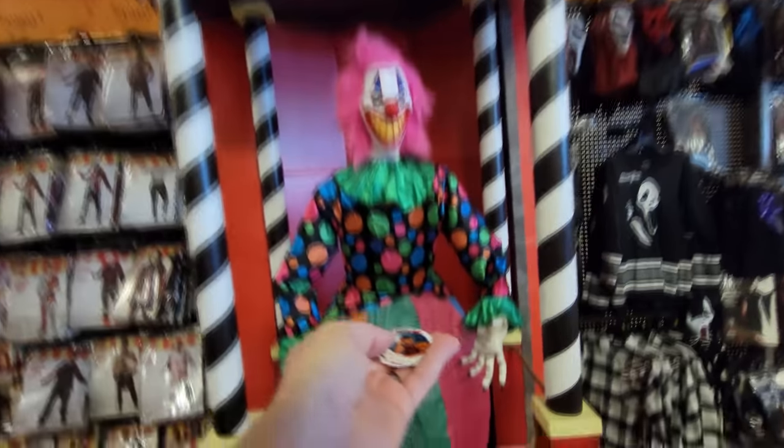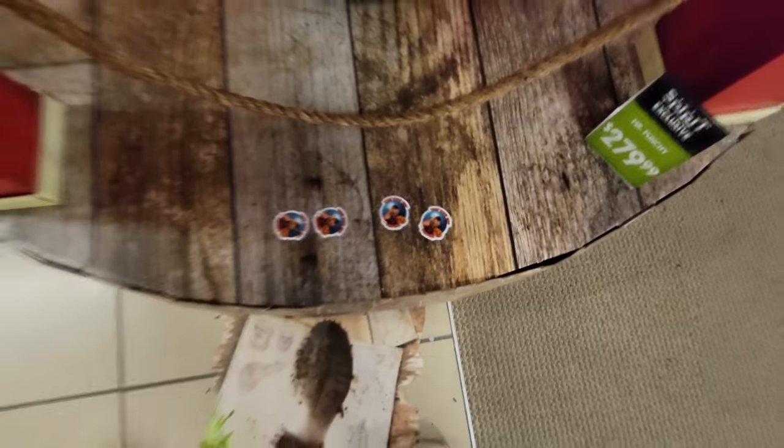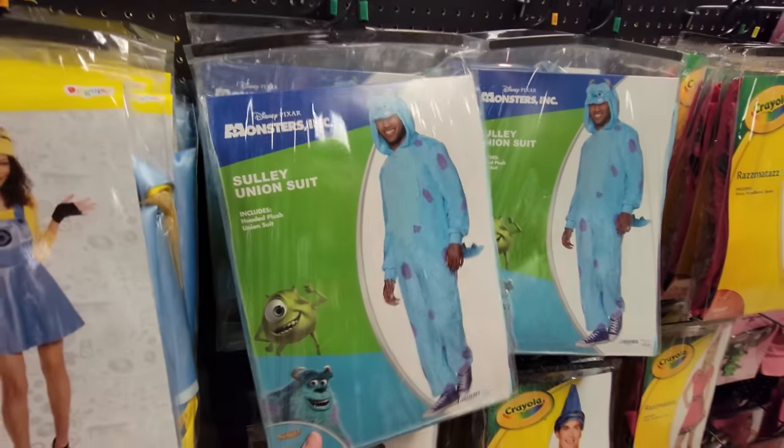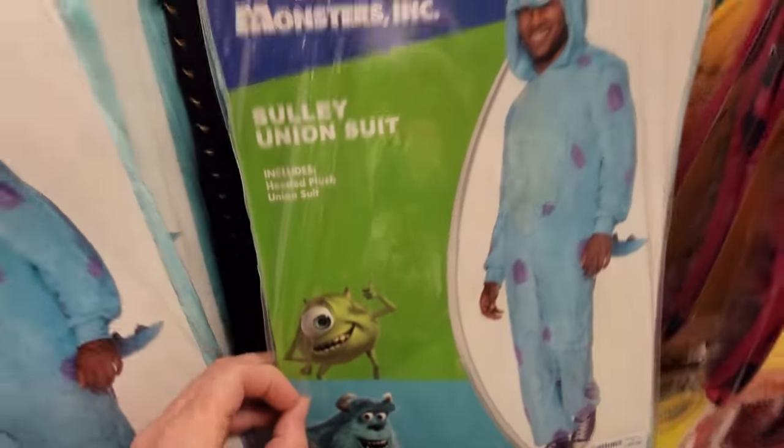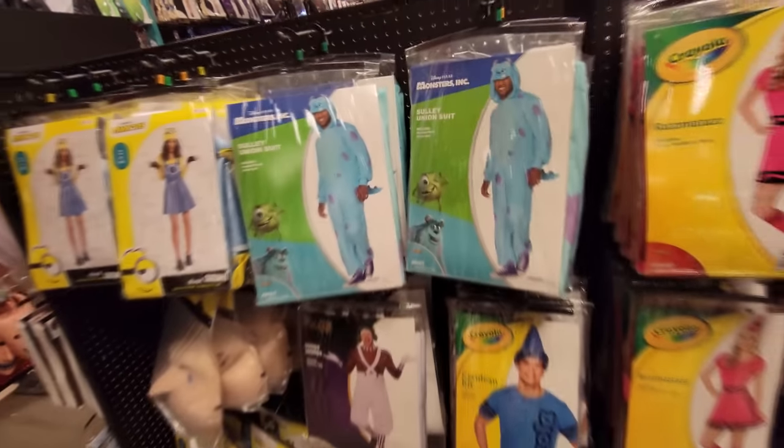While we're here, let's leave Mr. Punchy some stickers. I see the adult-size Sully suits, but I do not see any adult-size Mike Wazowski suits. It's probably because he read the map wrong with his one eye!